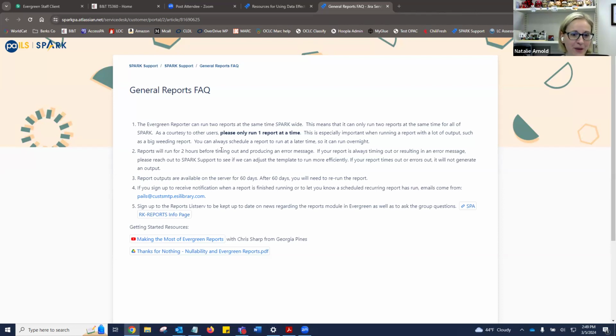Also, if you do run a report and you want to get the notification when the report is done, you will get the email from the PAILs at email address you see there. So it may be a good idea to add it to your email whitelist in case it's not coming into your inbox. And also, if you haven't already signed up for the reports listserv, be sure you do. And there's the link for that under number 5.